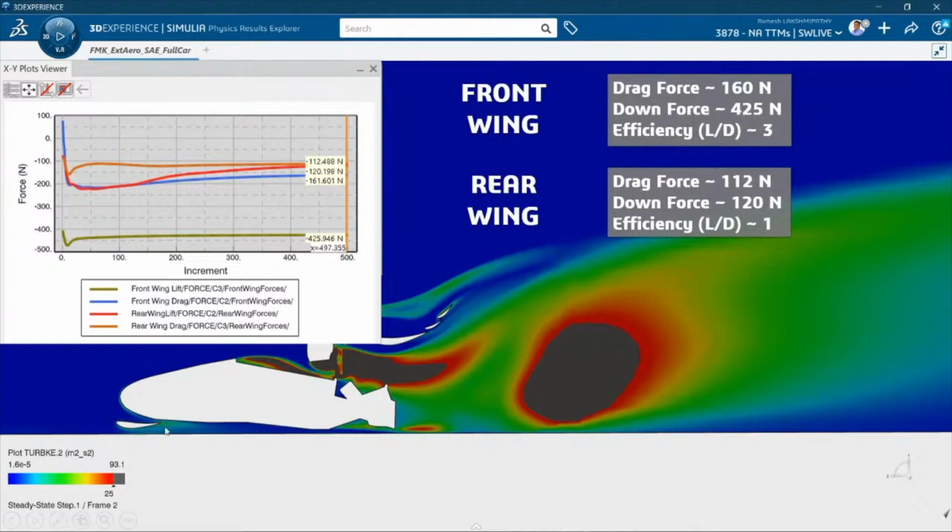So for example, what you're looking at is the turbulent kinetic energy. So these gray areas, right, that you're looking at is basically where all the high turbulent energy exists, right? And that is indicative of low pressure, or rather more, I would say, recirculation area. So this can actually give us some good insight into, is that acceptable?